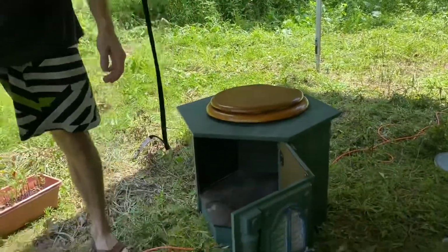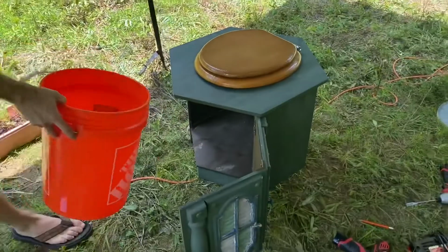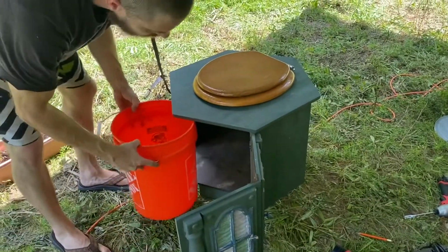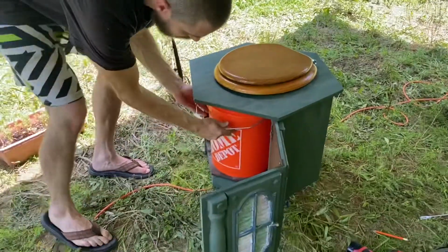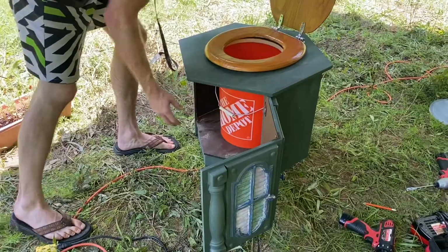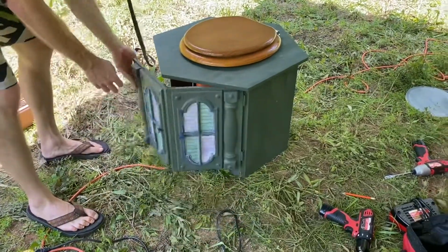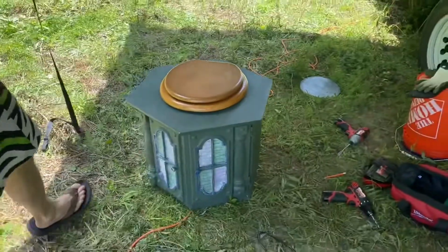Where's our bucket? Where's our test bucket? I'm sitting on it. So this goes in here. Fits perfectly. Thanks, Home Depot. Yay!